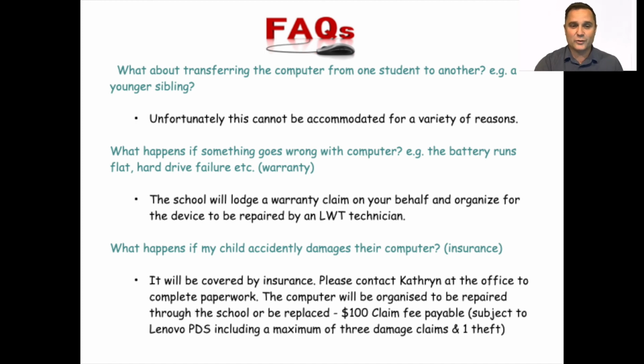What if something goes wrong with the computer? So the battery runs flat, hard drive failure. I've mentioned it before, but yeah, there's a warranty procedure that we go through. We do a claim on your behalf and organise for the device to be repaired by LWT. We log the job up on their website, and they come out to us and they work on the device. So hardware failure, the battery issues, they'll come out and fix those devices, and they're very good at it.